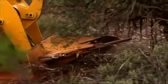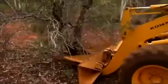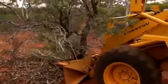They have this amazing machine. It's got pincers on the front. So they just drive to the tree, they clamp the tree, and they basically shake it and get it out of the ground.